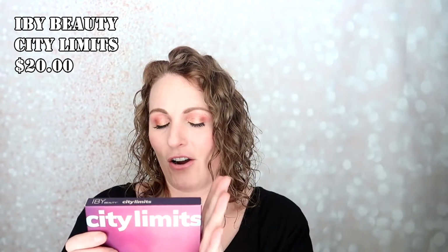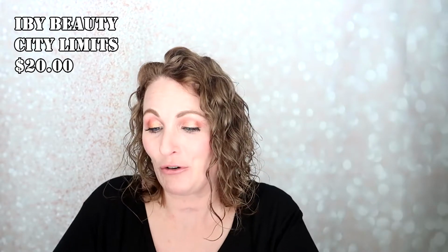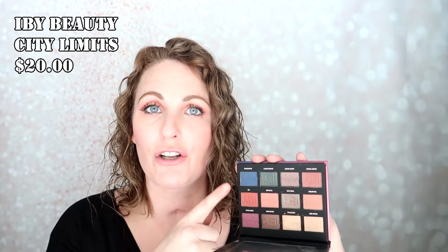So I am adding in 2 shadow palettes. The first is the Big City, IBY Beauty Big City palette. We got this in our Fashionista box, and I am very excited to try this out and see what I think. So we'll see how it goes. It has some really gorgeous colors. Here, I'll open it really fast. But I think it's gonna pair well with the other palette that I chose. Has a lot of neutrals, you know, just some good everyday easy colors.